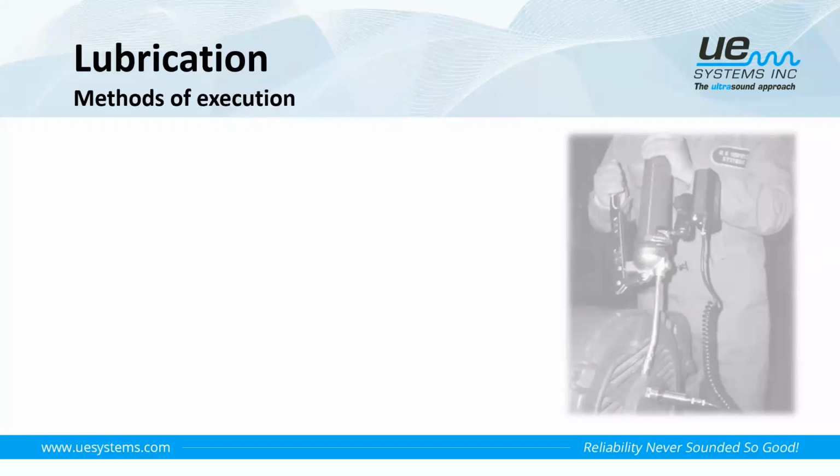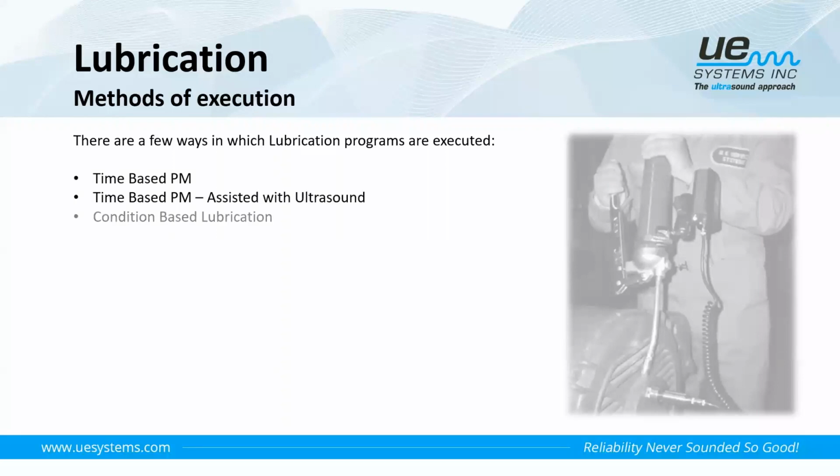So once we've actually got some historical data and we're starting to look at improving the way we're doing things on site with condition-based maintenance, we can utilize other forms like lubrication to improve, utilizing this same technology. So when it comes to lubrication, there are a few ways in which programs can be executed. The most commonly used one would be a time-based preventative maintenance task, where we have a set time and schedule for just applying the grease.